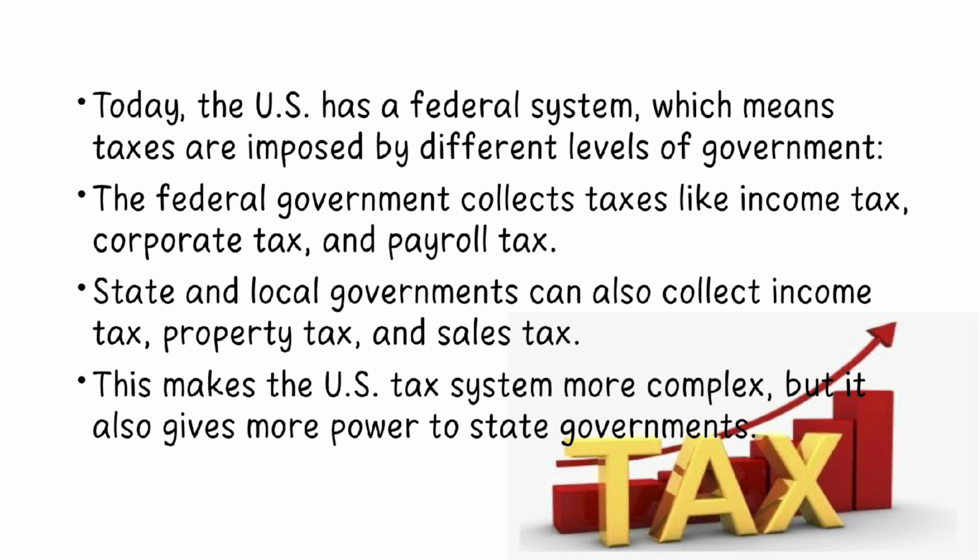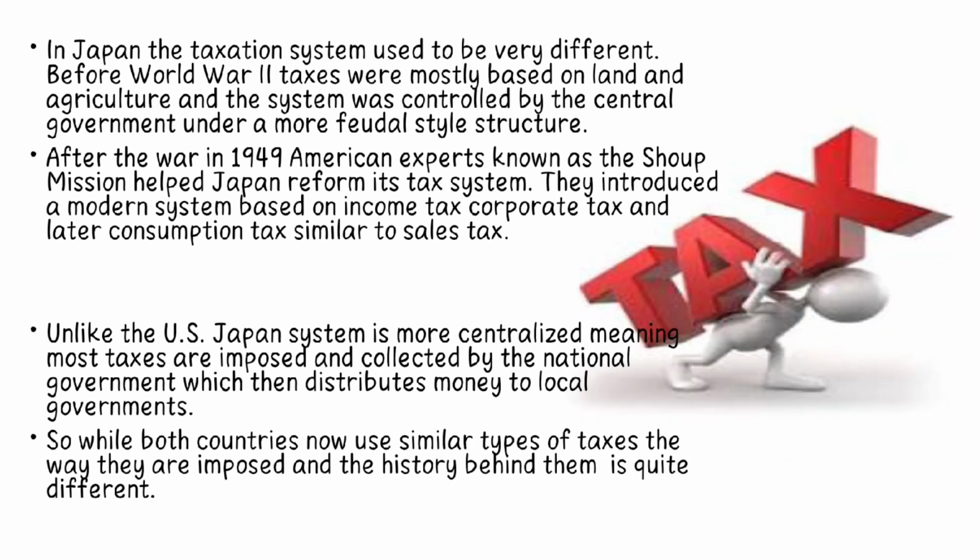Example, Japan. Before World War II, Japan taxed mostly land and farming. In 1949, American experts helped Japan modernize its tax system. In Japan, the taxation system used to be very different. Before World War II, taxes were mostly based on land and agriculture, and the system was controlled by the central government under a more federal-style structure.